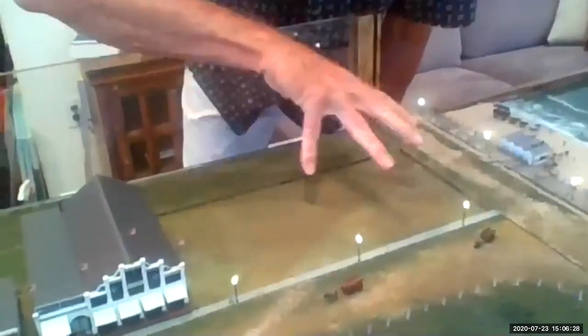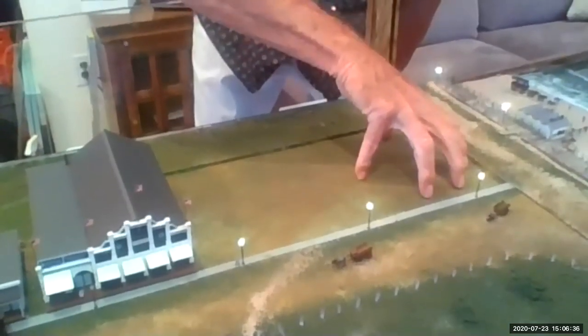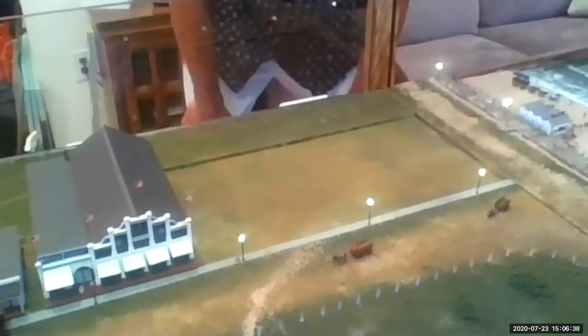Now we have an open spot right here. Okay, can you see this open field right here? Yes. I think you can see it. Okay, yes. So right here is the YWCA building. And I want to show you a picture. Now I'm going to go back to my desk. That's the diorama.